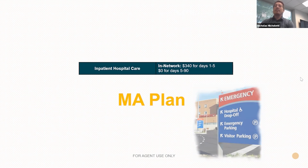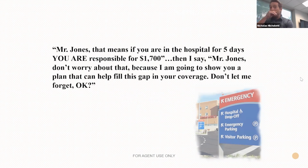So now we're going to give you some tips on how to present the product, how to plant those seeds like we talked about. So when you're reviewing that summary of benefits with your client of that Medicare Advantage plan, it's important to stop on the different copays to make sure we're pointing these out and educating them on the trade-off between a lot of times that $0 premium plan. So you can see here, we've got a $340 copay for days 1 through 5. That means, Mr. Jones, if you're in the hospital for 5 days, you are going to be responsible for $1,700.